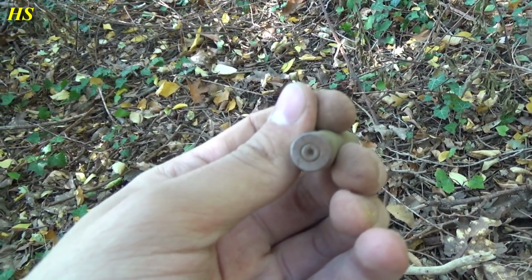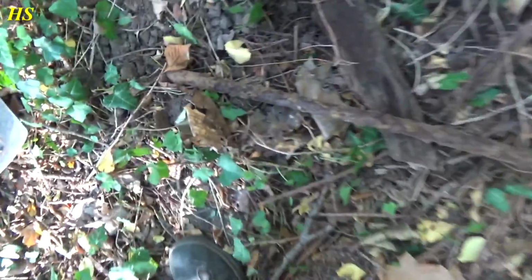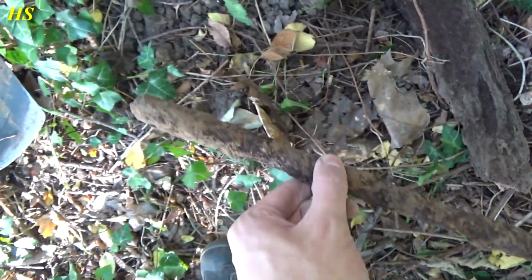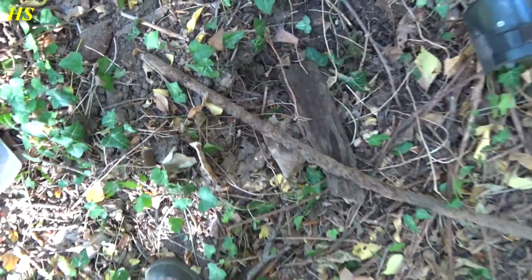But let's carry on. Right there is where I just found the shell casing. Then I had a great signal right here, and it really looked like a rifle, but it's not. It's just some kind of iron pin. I don't know, probably from the same time frame, but nothing interesting.